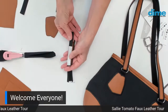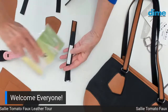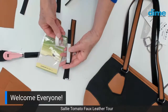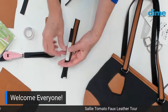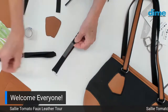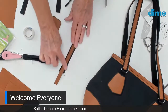So then, once we have that all done, it's time to add our strip of faux leather. And I cut my faux leather a 1/2 inch wide, and then I use double-sided basting tape. And that's part of the kit that Sallie Tomato is offering to you on her website for this project. But it's double-sided. This stuff is wonderful. You can sew through it. So I apply that strip of tape, and then I just peel off that protective paper, and then center that over that raw edge where they meet.